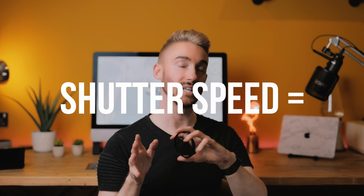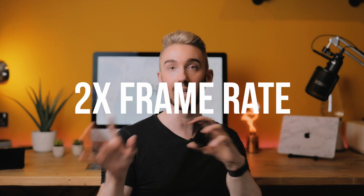And the way that shutter speed works in video is if you set your shutter speed to double your frame rate, you're going to get that really nice cinematic motion blur. So that will really help your video look a lot more high-end as well.